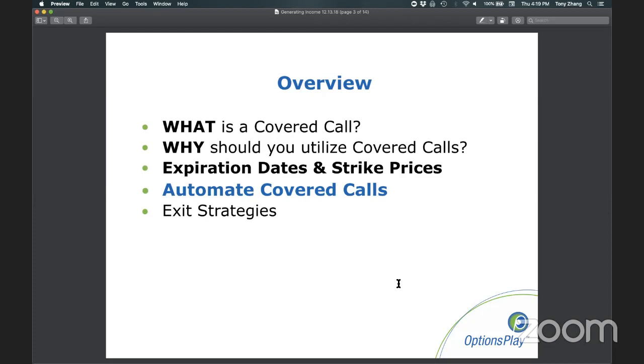Like I said, even if you have traded covered calls before, I'm hoping to bring a different light to how you view covered calls today. So hopefully, even if you do trade covered calls, you learn something new. Then we'll talk about why you should utilize covered calls. What are the benefits? What will you actually achieve by selling covered calls?